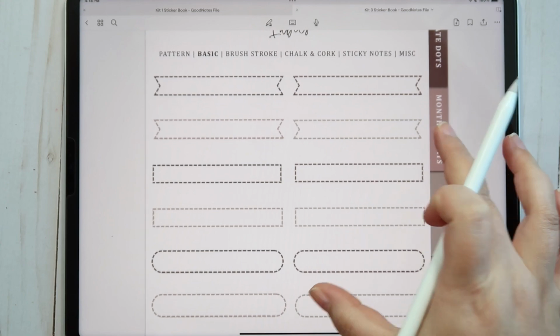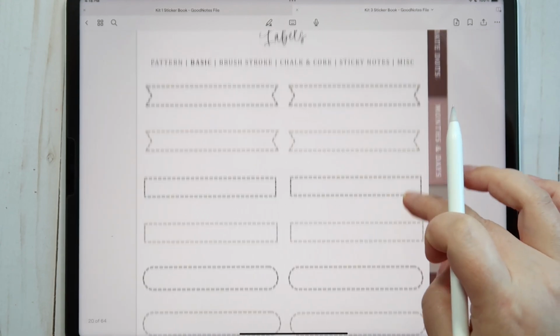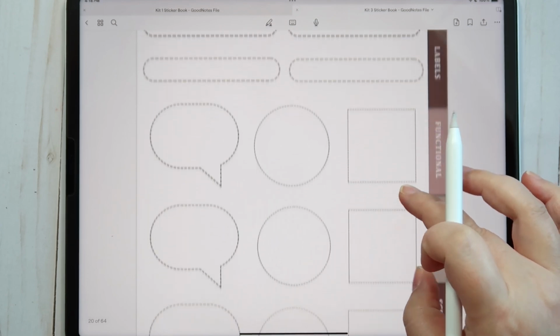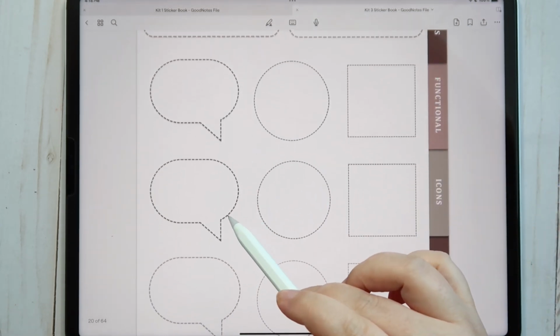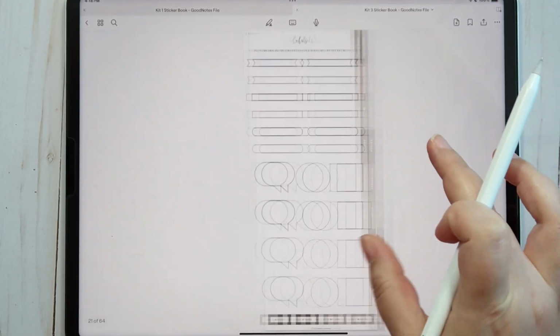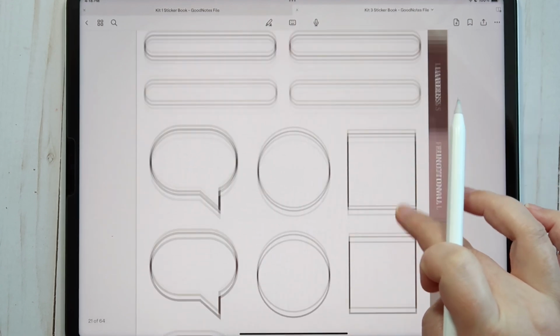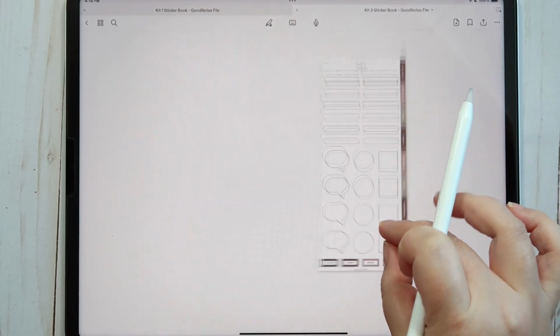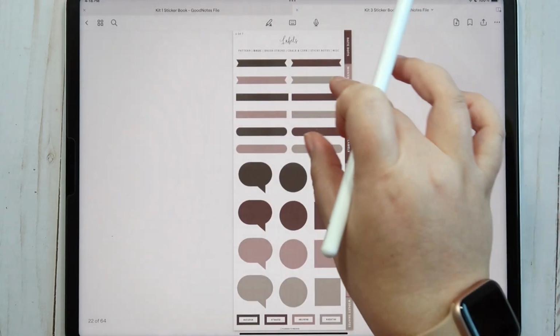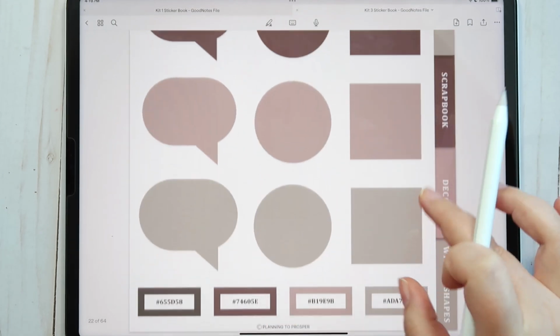And then we get into all these other little options. So these are a bunch of dash labels. So you've got flags, rectangles, rounded rectangles, little chat bubbles, which I think are so fun, and then circles and squares in all the different colors. And then on this page, you have all of the solid outline. And then on this one here, you have all the solid colors. So a bunch of different options there for you.